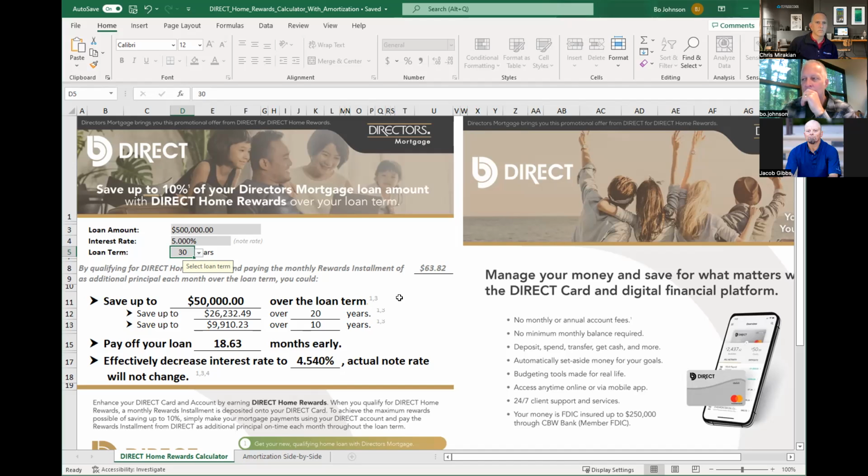Right, and I get that. I mean, if we were looking at the same rate, I think it would have made a lot more sense to me, because then we could say this is the actual impact of the rewards. But when we were looking at different rates, we were asking them to pay more interest that actually exceeded. I got you.